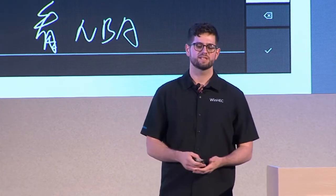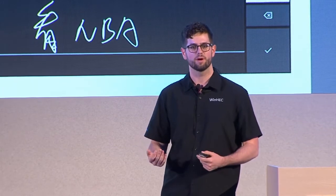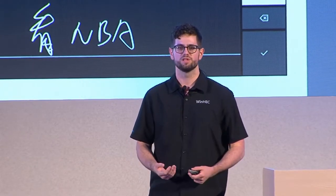And the last thing we're very excited to announce is for folks who are using the simplified Chinese keyboard, you can go in and press a button to enable English mode to make it easier to recognize English characters that are used for mixed input. The future vision of this is that no matter what language you're writing in, or if you're writing a sentence in multiple languages, it should just be that easy to switch between them naturally and easily.